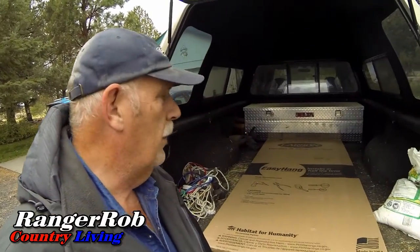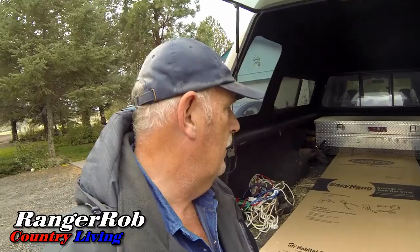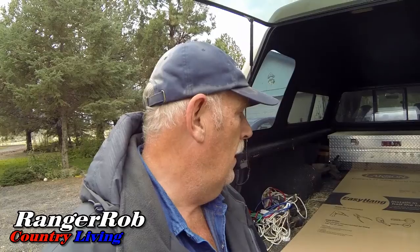Well, we just got back from Miller Lumber. We do have our new door. It's supposed to be an easy hang insulated door. We'll see. But anyway, we'll probably start putting it on tomorrow and see how that goes. In the meantime, it's time to water some chickens.